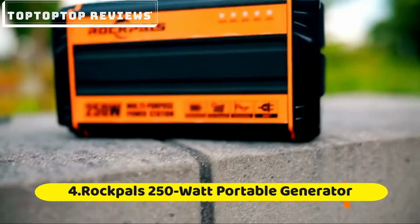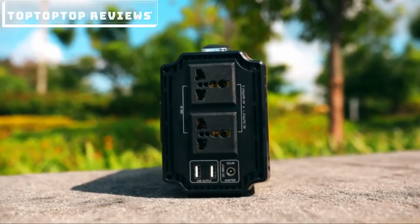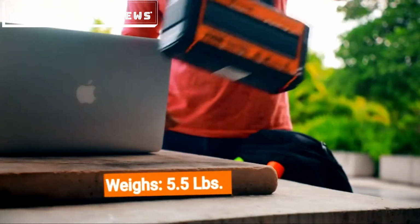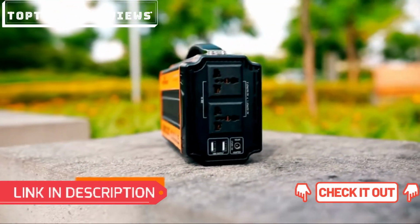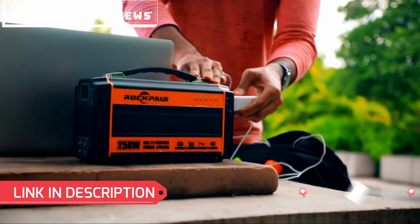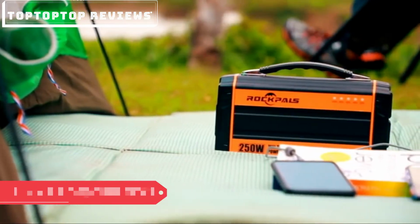This is Rock Pal's 250-watt portable generator, a perfect emergency backup for your home, travel, and camping. Lightweight and compact size makes it an easy-to-carry device anywhere, best suited for outdoor trips and hangouts. The Rock Pal's portable generator has upgraded 250-watt 2 AC outputs that can charge your laptop 3 to 5 times on the go. No need to worry about your mobile getting discharged during your pleasure trips.